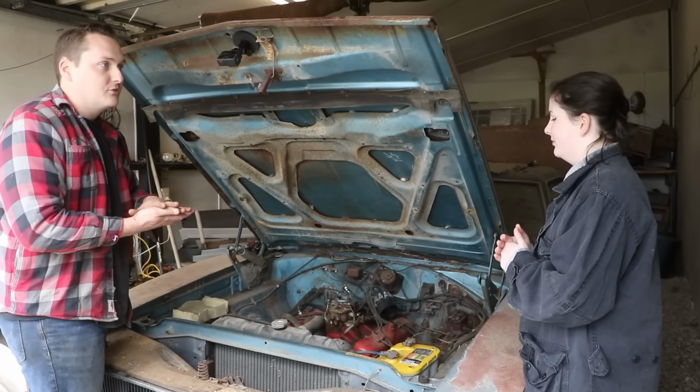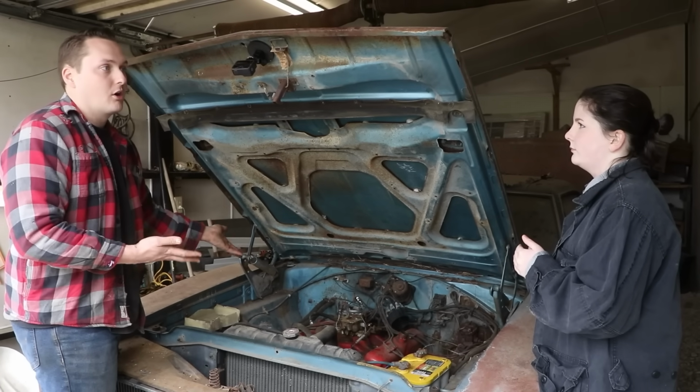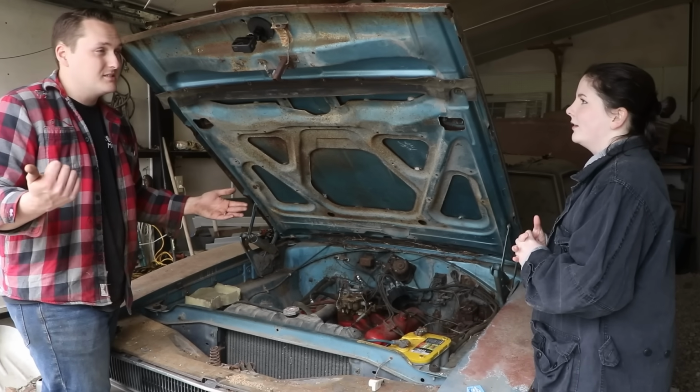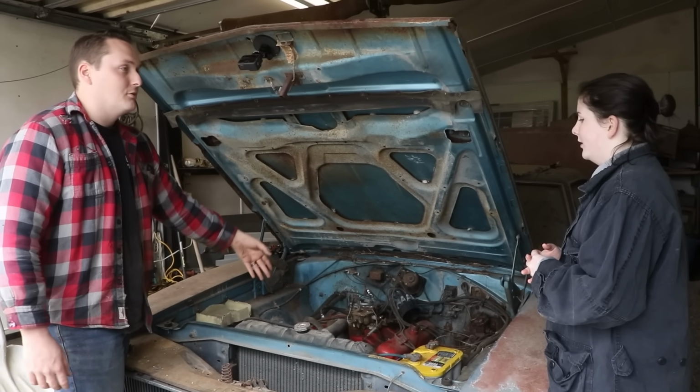And when that happens, fuel can't flow, and that's why we have a new carburetor for it. We could rebuild this one, but as cheap as that one was, it's best to just throw a brand new one on it and not even care.